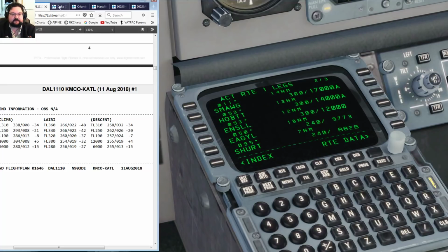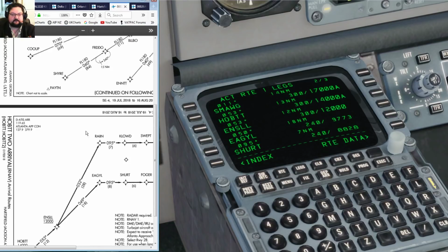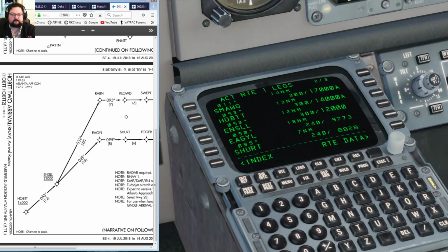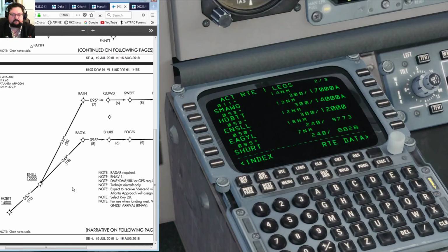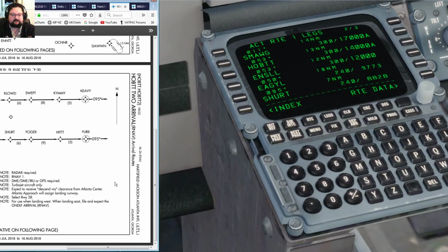At 12. Just wondering if we need to be slower there. Not necessarily.